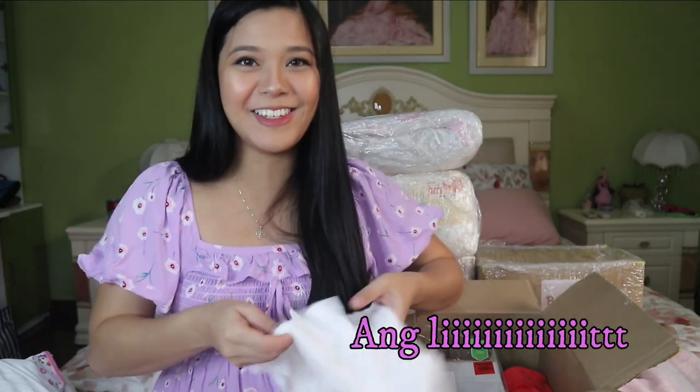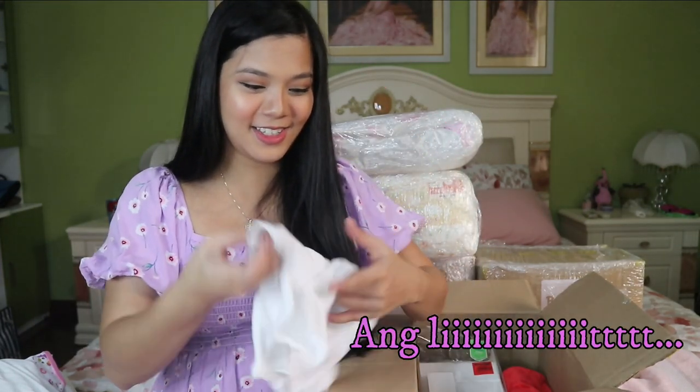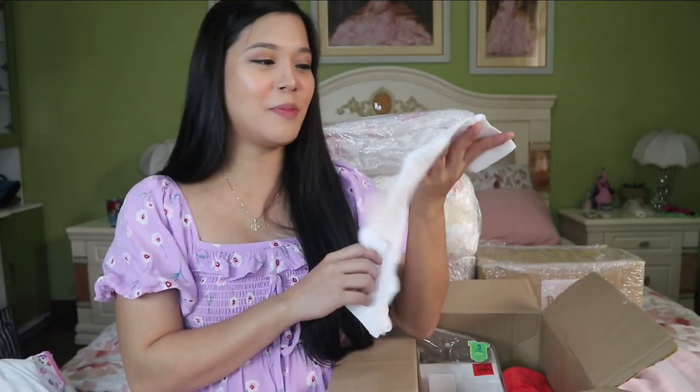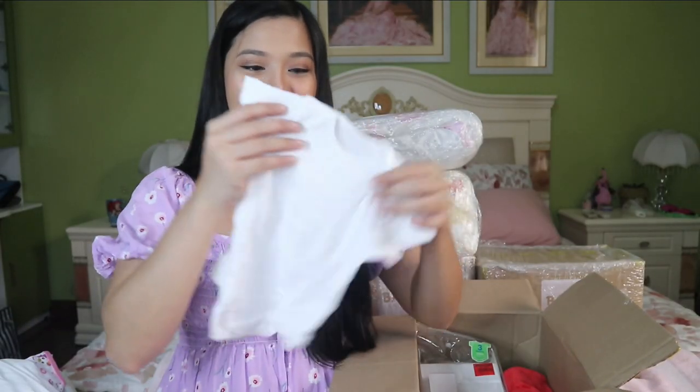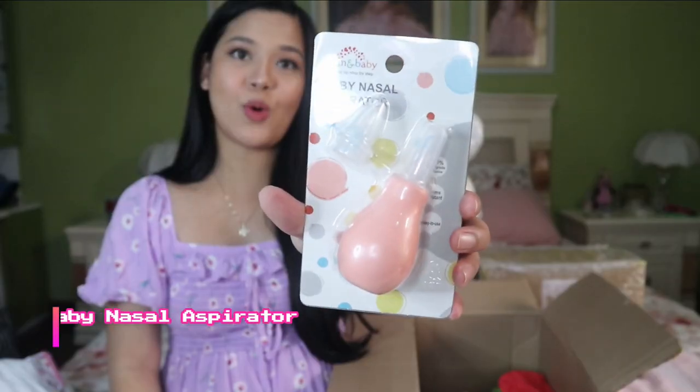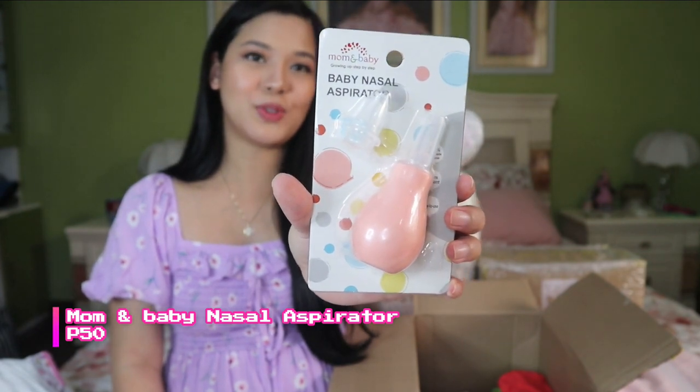Aww, yeah. It's so cute. So tiny. Feeling ko ba isang beses niya lang itong magamit kasi ang liit. Ang liit pala ng 0 to 3 months, no? Okay, next item on the box is this baby nasal aspirator.